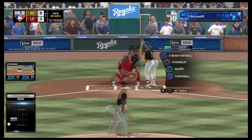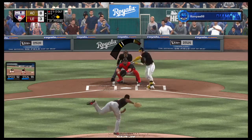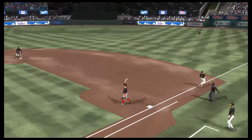Ball 1. Here's the 1-0 offering now to Tulowitzki. On the ground to the left side. Cabrera's got it to second for 1. On to Votto, a double play.